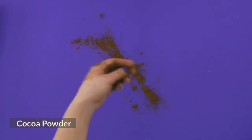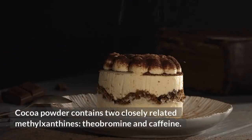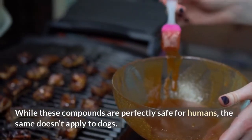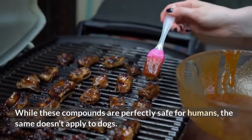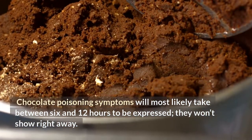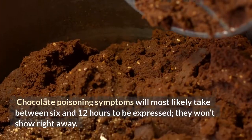Cocoa powder. Cocoa powder contains two closely related methylxanthines, theobromine and caffeine. While these compounds are perfectly safe for humans, the same doesn't apply to dogs. Chocolate poisoning symptoms will most likely take between 6 and 12 hours to be expressed. They won't show right away.